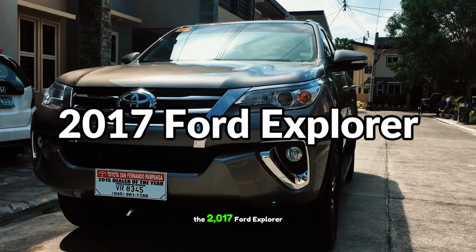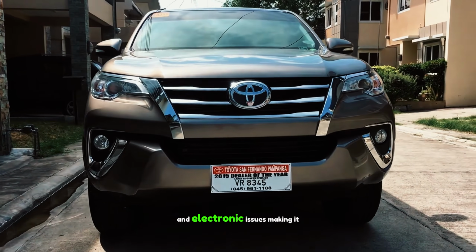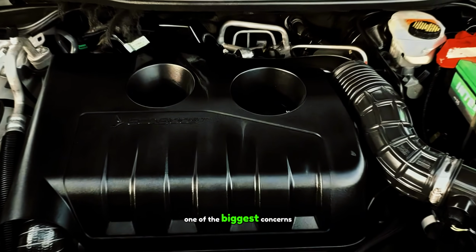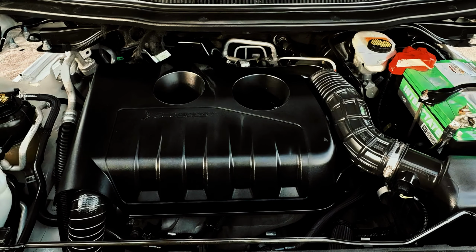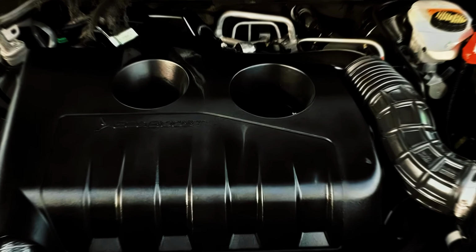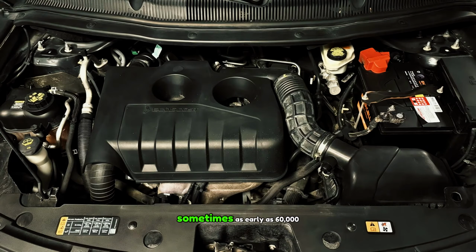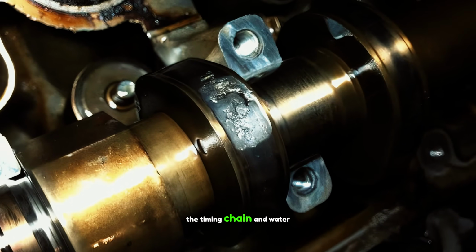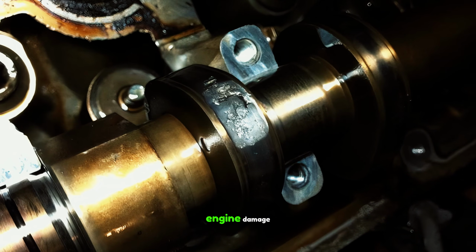The 2017 Ford Explorer continued to have ongoing mechanical and electronic issues, making it a model year to avoid. One of the biggest concerns with this model was the 2.3-liter EcoBoost engine, which suffered from excessive oil consumption and turbocharger failures. Many owners reported that the turbo system required costly repairs, sometimes as early as 60,000 miles. Additionally, the timing chain and water pump were prone to failure, which could lead to catastrophic engine damage if not addressed quickly.